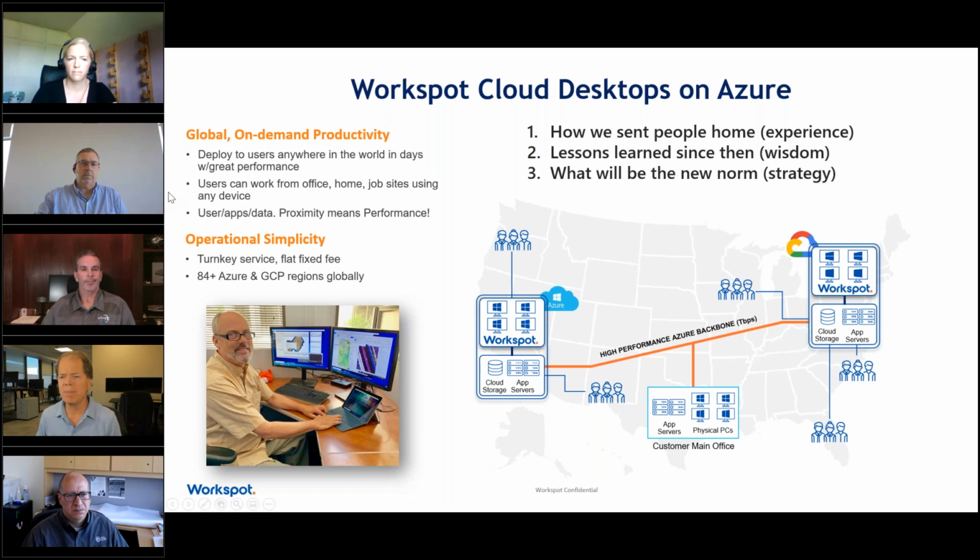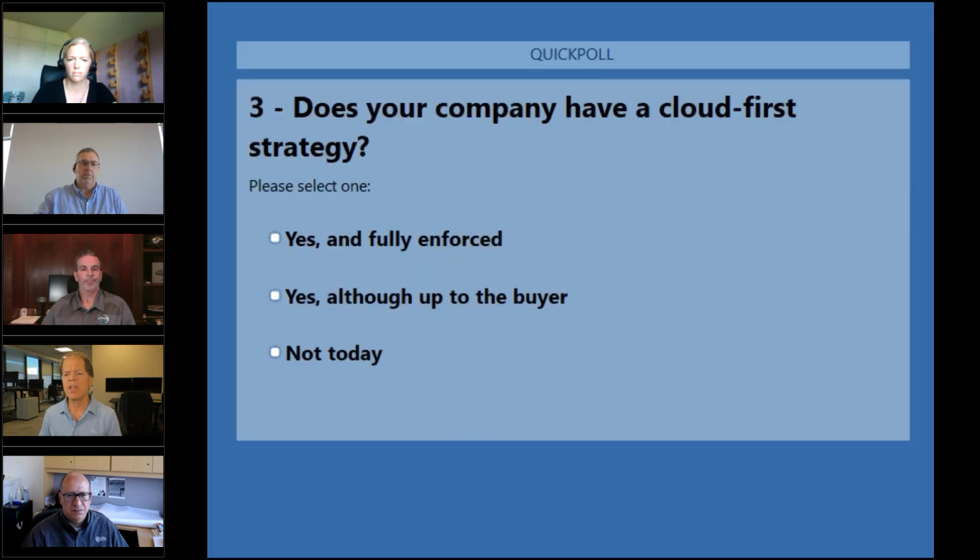And before we jump into that, let me ask you a quick polling question, which is, does your company have a cloud-first strategy? So a cloud-first strategy is where you need some sort of service in the company, and rather than just go buy hardware and software and put it in the on-prem data center, you have to actually look into the cloud offering first and see if there's something that's available for you as a cloud service. All right, you may not have a strategy in your company, but you have cloud services. So this is like, do you have a strategy? And is it enforced across the company, or is it up to the departmental buyer to make that choice?